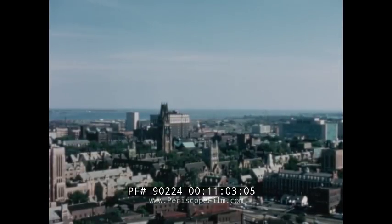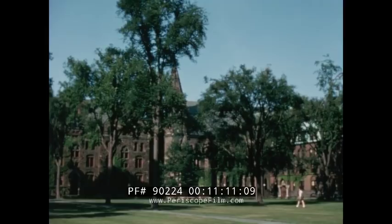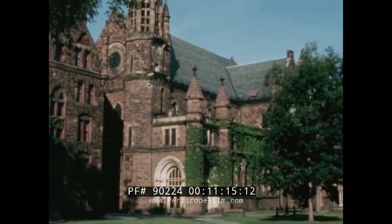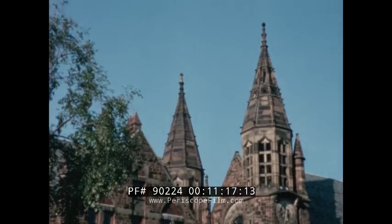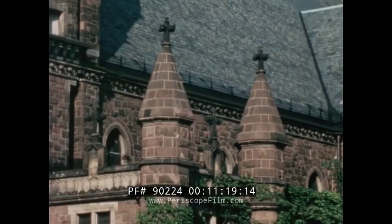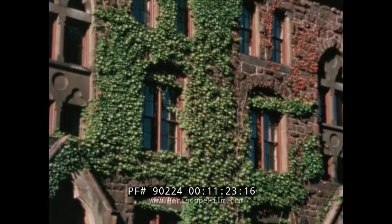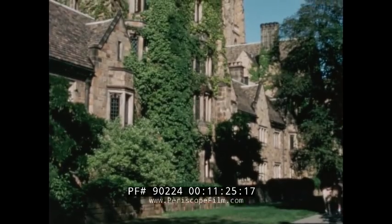With a population of 165,000 people, New Haven is one of Connecticut's largest cities. In the very heart of the city is Yale University, founded by 10 clergymen in 1701. They started with only a handful of students, but today Yale has an enrollment of about 8,400 and a faculty of 2,300.